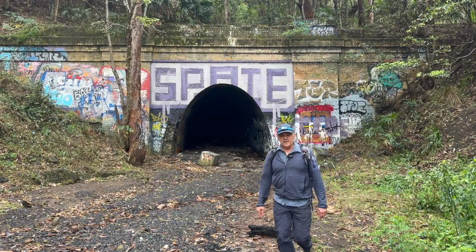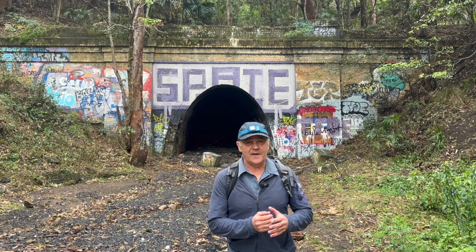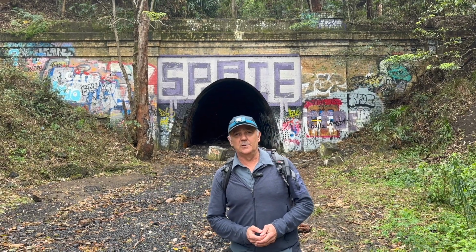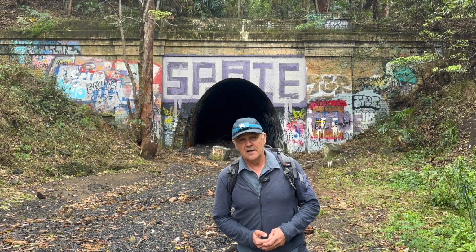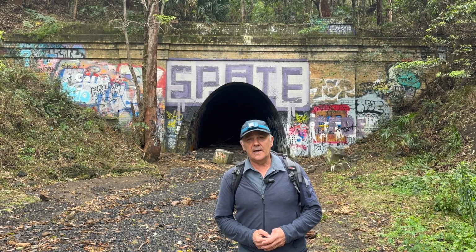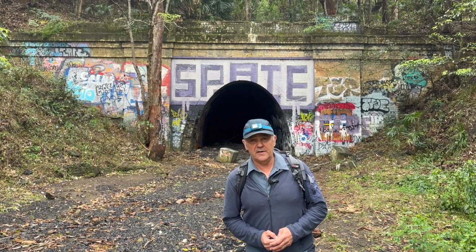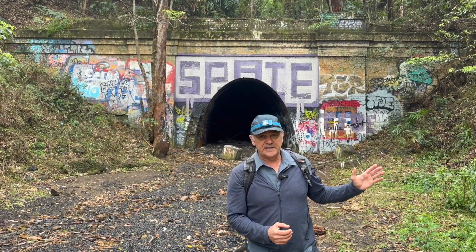Okay, so we're finally at the entrance to the Otford Tunnel. Now, I have done a little bit of research about this, and I can tell you that Otford Tunnel was one of a series of 7 tunnels that were built around Helensburgh in 1888. And they basically formed the gateway to the old South Coast rail line, joining Wollongong to Sydney.